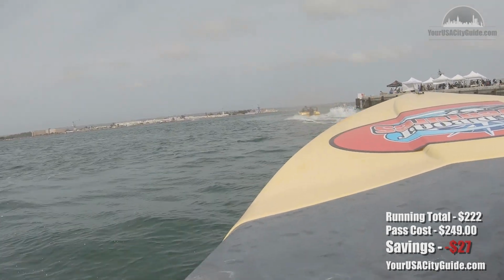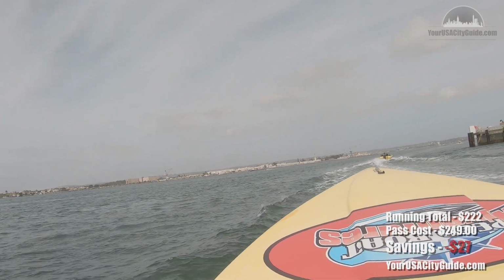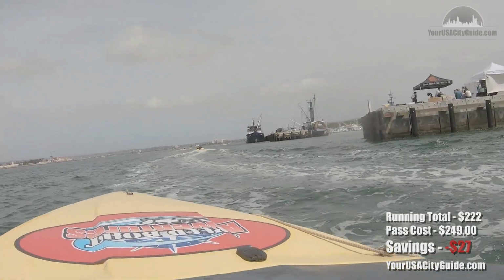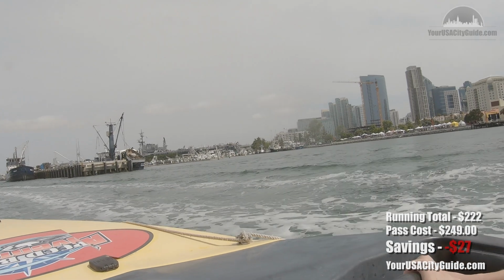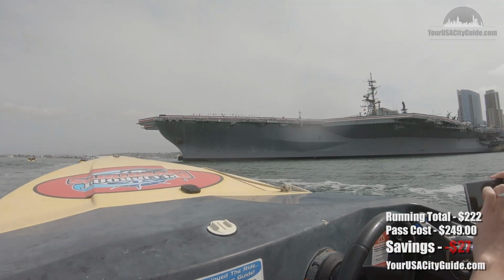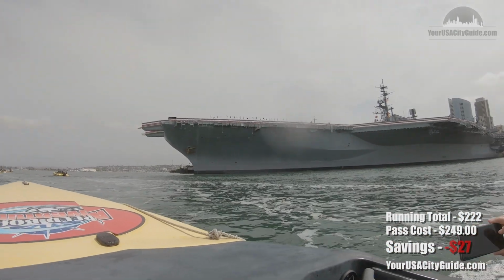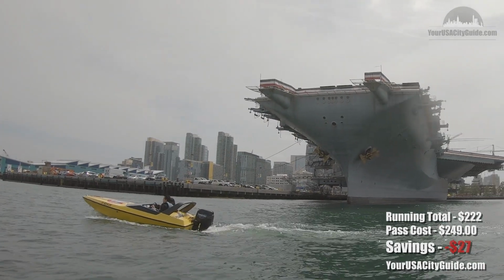Okay, as we mess about and play around in the bay in our speedboat, let's just take a brief moment to look at the running total. See, this is only our third attraction, yet we've almost broken even on the pass already. I mean, we've done $222 worth of attractions. That's pretty good going, and we actually saved more on the whale watching cruise in Newport than the pass suggested we should, so that's even better.